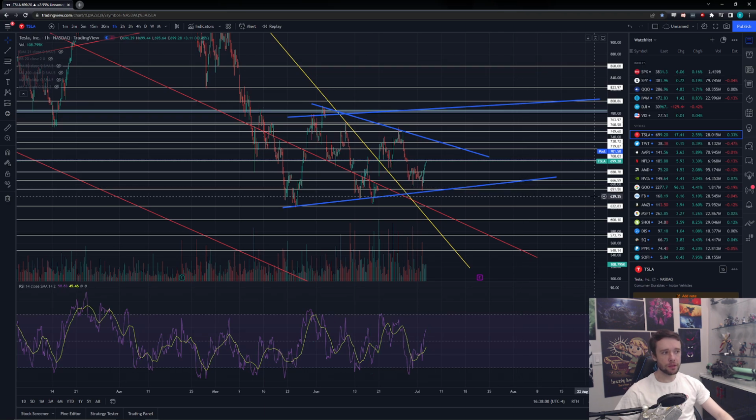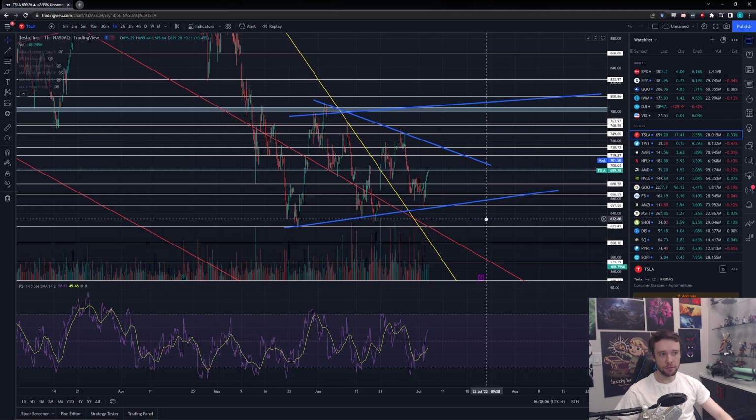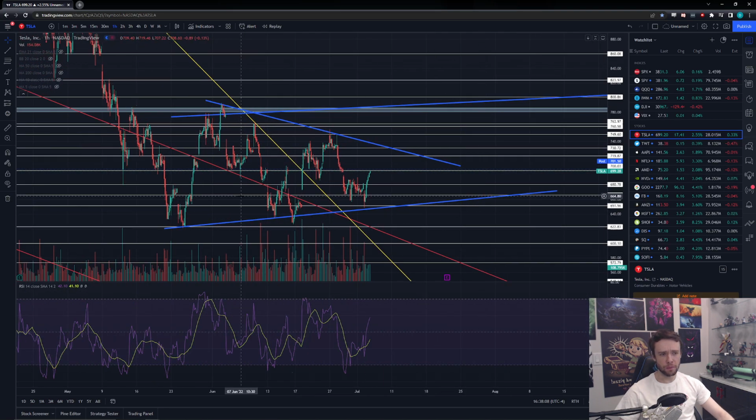So that's something that I'm personally just patiently waiting for, playing the moves here and there while I can, but ultimately waiting for my actual buy zone, which is the game plan right now, if you will. So taking a look at the RSI, you can see the RSI did make a lower low over here, even though the stock did make a higher low. That's a bearish divergence.